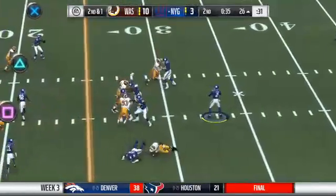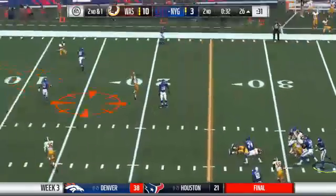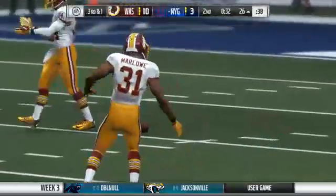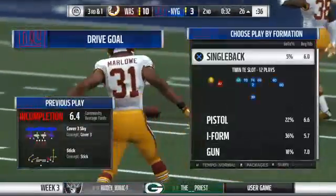To throw again is Ryan. Surveying the field. And that is incomplete here. The Pro Bowler Odell Beckham, the intended receiver. And it's 3rd and short.